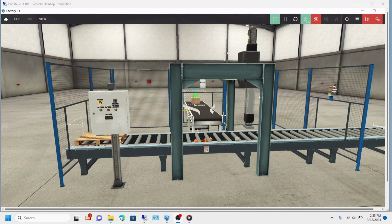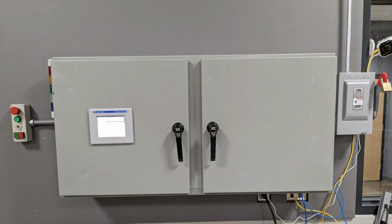The physical components, as you can see here, is just a PLC cabinet with an HMI screen, and there are physical buttons on the left-hand side, including an emergency stop, a reset, and we can switch it from manual to automatic, and its start and stop button.